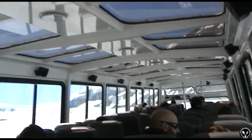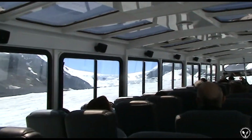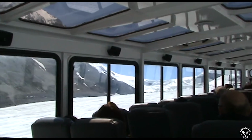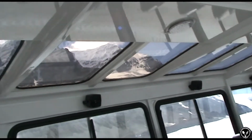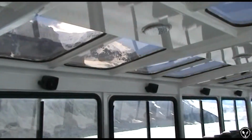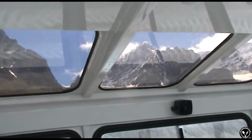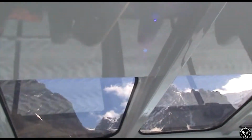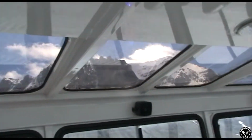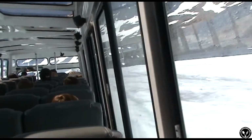So the couple of other glaciers here, the one to our left is AA. It was never officially named, but it's located between Andromeda and Athabasca Mountains, so they call it AA. And the one about 10 o'clock is Andromeda. They're both examples of alpine glaciers, as they're no longer connected to the Columbia Icefield. Just kind of sit there by themselves.